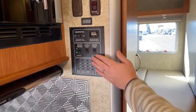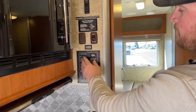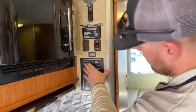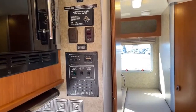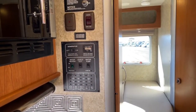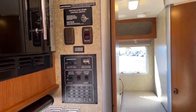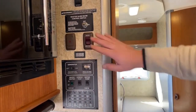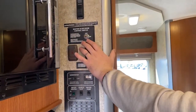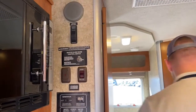Water pump on and off, water heater on and off, and then your generator start and stop. Now for a used 2010, this coach has 217 hours on the generator, so it wasn't used very much. Most likely they were in campgrounds. Right here we've got the water heater, another water heater. If we are in the campground and have electricity available, we can use this one. Slide out master control switch, and then your slide out switch is just going to be your extend and retract.